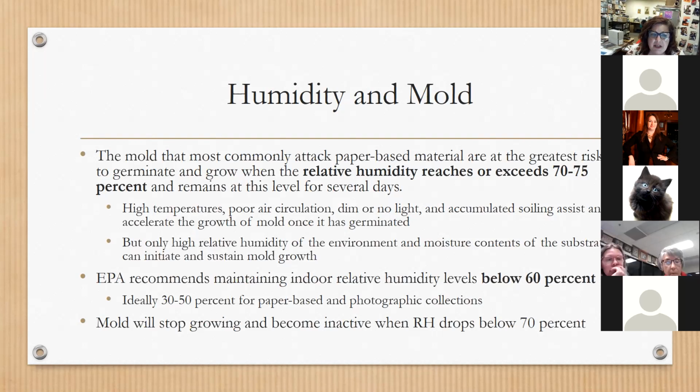But only high humidity levels in the environment and moisture content of the materials will initiate and sustain mold growth. The EPA recommends maintaining an indoor relative humidity below 60%, ideally 30 to 50% for paper-based and photograph materials. Mold will stop growing and become inactive once the RH drops below 70%.